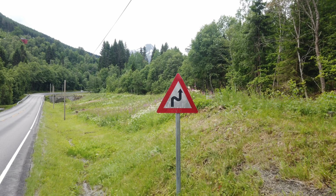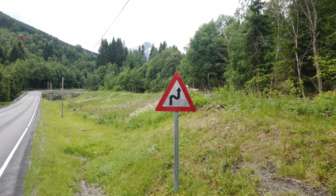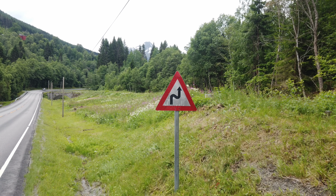I know what that sign means. I saw it yesterday. It means up.